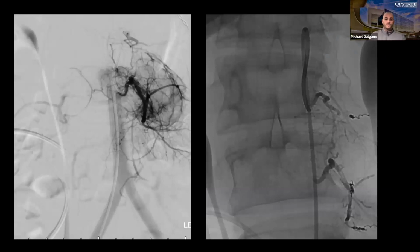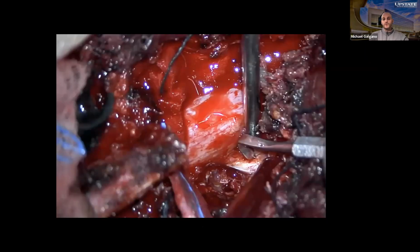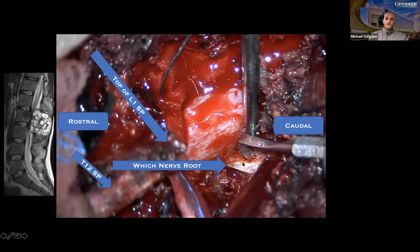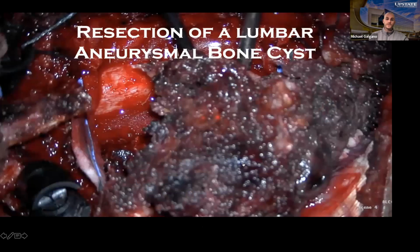So we did get pre-op embo on him as well, because as you guys know, these are like ticking time bombs. These are very, very hypervascular. So we had it emboed beforehand, and I'll show you a quick, like a 90-second video or so, just to orient you, because this is really what the vantage point is. This is caudal rostral. Here's our T12 SP, and here's our L1, and this is the L2 nerve root. So I'll show you guys a quick video of how we went about doing that.